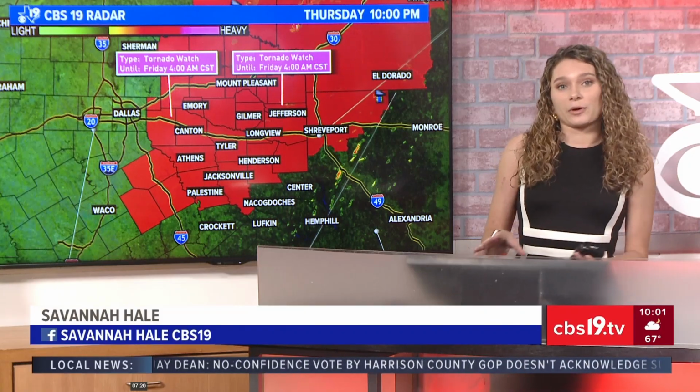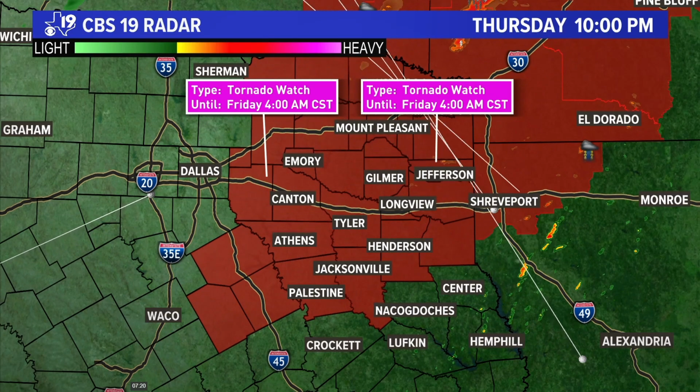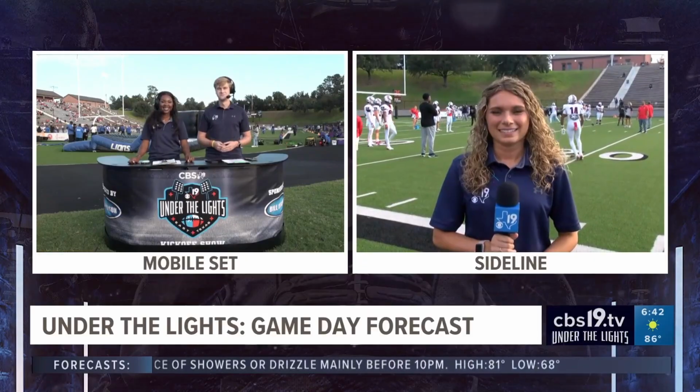The National Weather Service put this out in advance of those storms that we're going to see, but it is most of East Texas with the exception of deep East Texas. So go ahead and take a look at this map here. You can see all the counties highlighted in red, once again, with just the exception of deep East Texas is under a tornado watch that goes until 4 a.m.